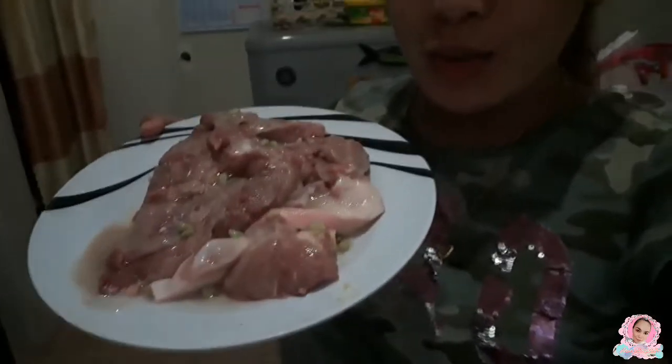Welcome back! So today, mga kadangs, ngayon, hapon na is tayo ay mag-grilled ng pork belly. Bili ako ng 1 kilo ng pork, mga kadangs, and i-grill natin yan, mga kadangs, for our dinner. Tara! Arat na!